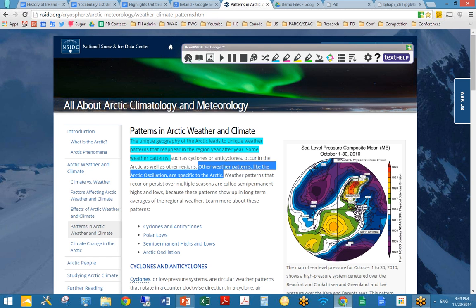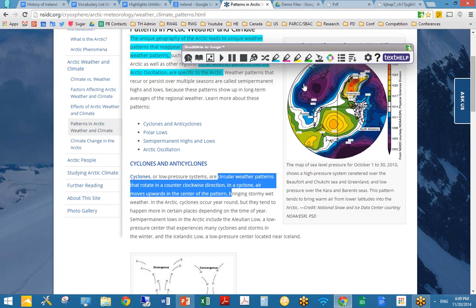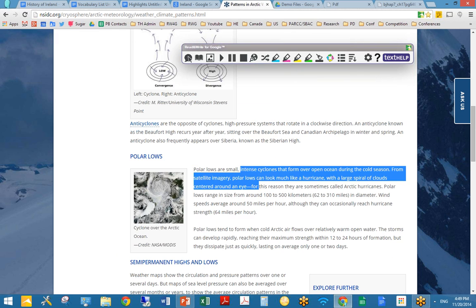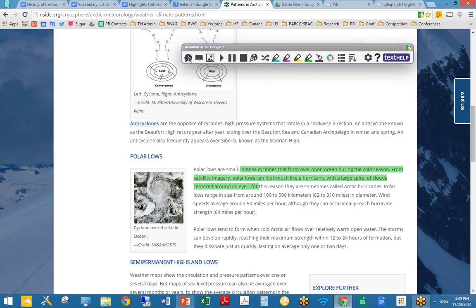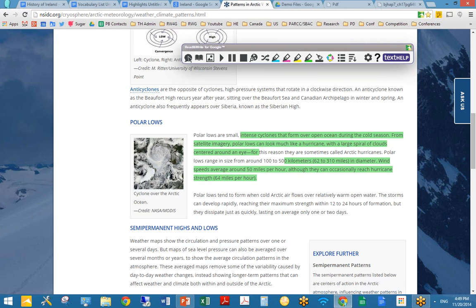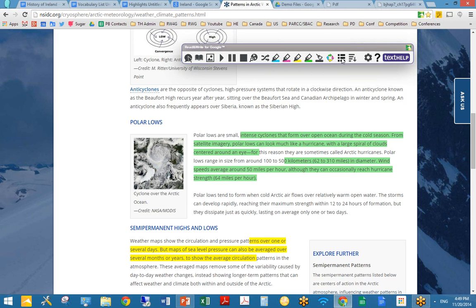anything that has to do with weather I'm going to highlight in blue. Anything that has to do maybe with cyclones is going to be, for me, pink. Maybe here's another blue. And then as I go down here, maybe polar lows or things that have to do with temperatures are going to be green. And so the more discombobulated some of these colors get, that's the beauty of this program here.